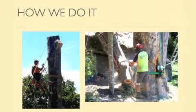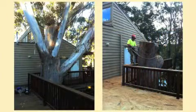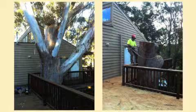We remove large trees, even in confined spaces. You can see at the base of that tree there's a winch. It's like a yachting winch, and we use that to lower logs and tree sections down and control quite safely. We do a lot of large trees. There's a large tree at Terrigal.